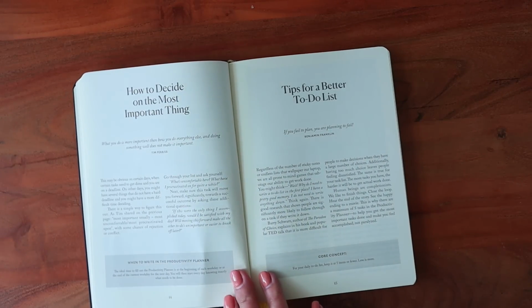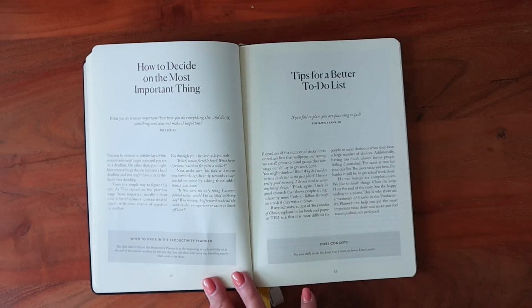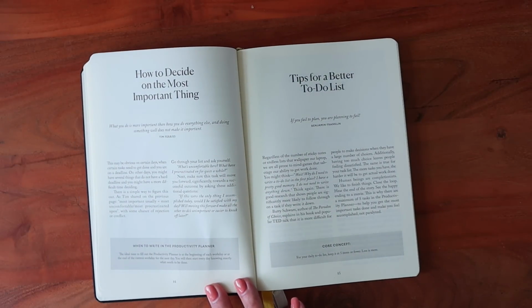Okay. How to decide on the most important thing. It's the same uncomfortable bit that they were talking about from Tim Ferriss. And then on the bottom here, it says when to write in the productivity planner. The ideal time to fill it out is at the beginning of each workday or at the end of the current workday.